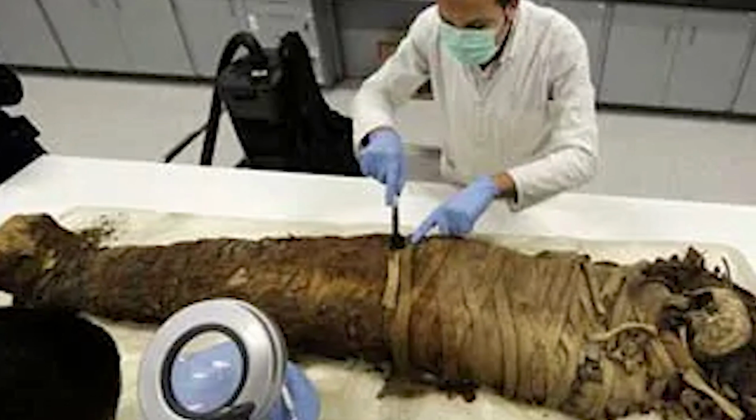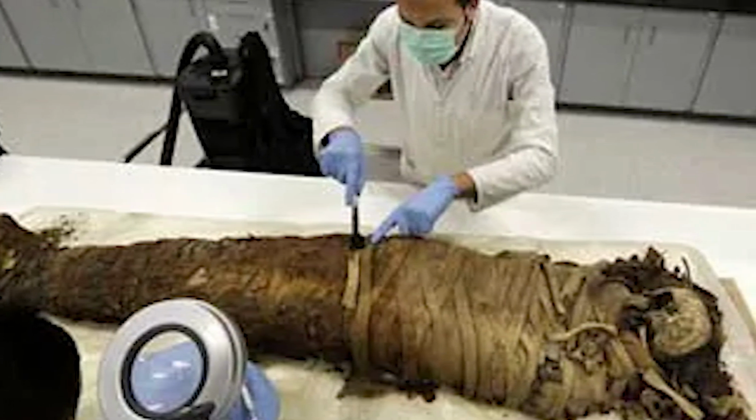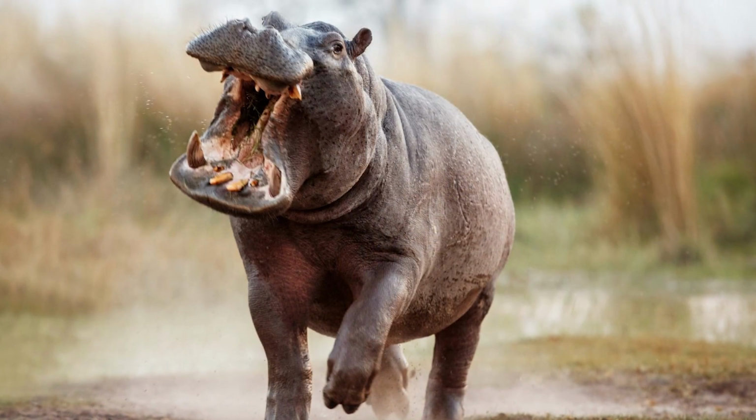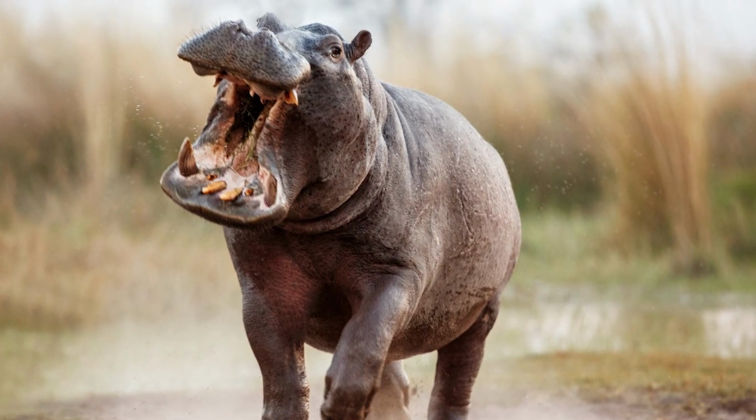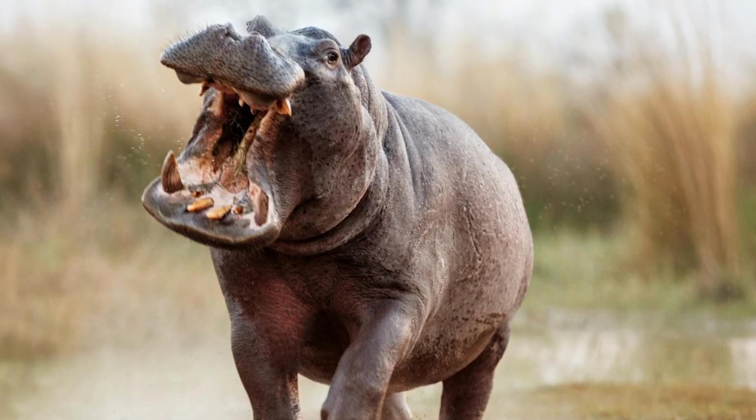The exact circumstances of King Narmer's death are unknown. However, it is believed that he died after ruling Egypt for about 60 years. The cause of his death is still a mystery. It is thought that he was carried away by hippos.